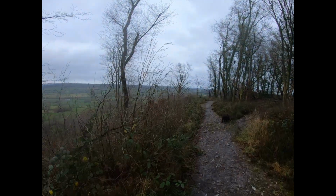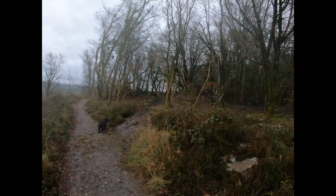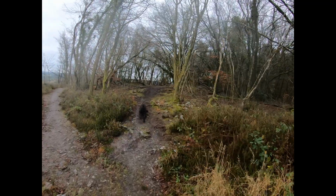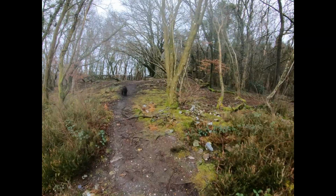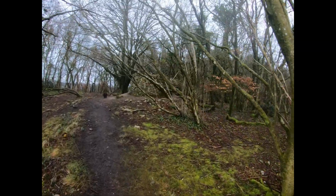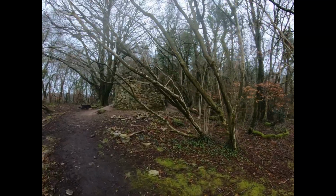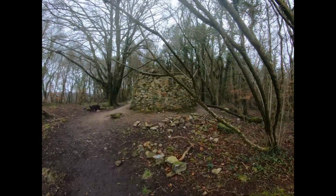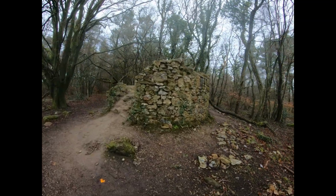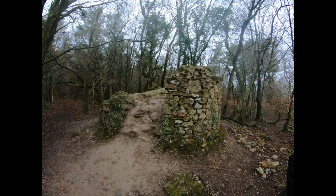Oh, no sooner have I turned it off, then here we are, the Garnsey Tower, or ruins of said tower. Now I'm sure it would be more of an imposing feature back in the day, but if you look on your OS map, it's just down as a ruin.